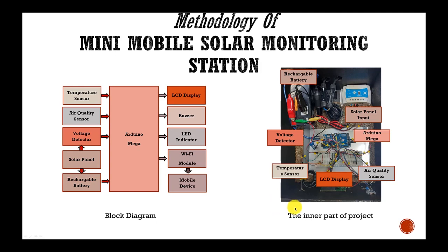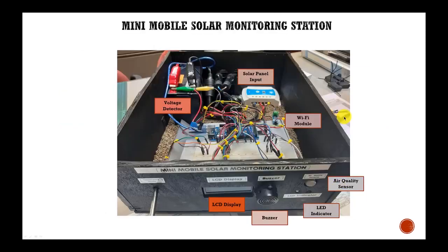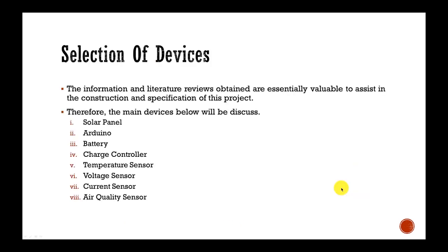In this slide, we also show the inner part of the project, and their connections and locations: rechargeable battery, voltage detector, temperature sensor, LCD, air quality sensor, Arduino, and the solar panel. And then this picture shows the whole connection between the inner and outer parts of the project. Voltage, the solar, Wi-Fi, and on the outer side will be the LCD, buzzer, LED, and air quality sensor.